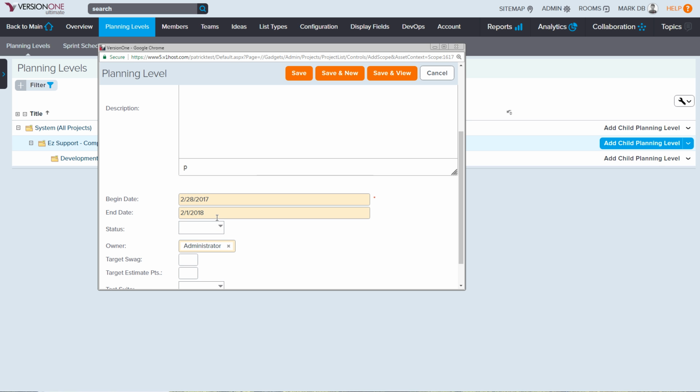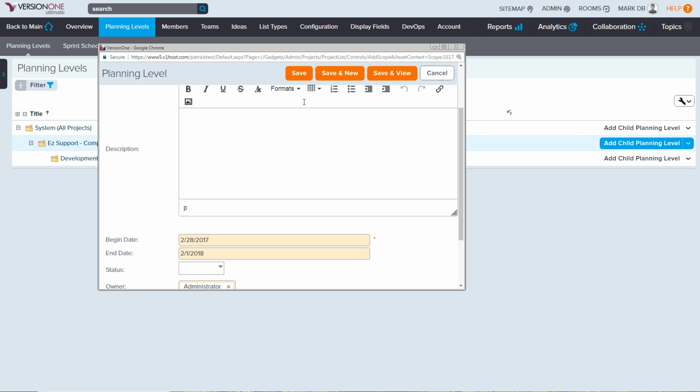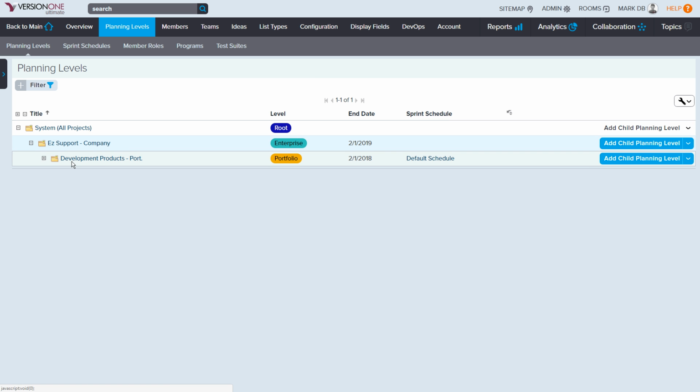So one thing you can start to do in these planning levels as well, so that we can do capacity planning, is you can go in and create a target SWAG or a target estimate point. SWAG is feature points. So if I say we want to do 100 feature points, we could do that in here. And then the target estimate, if we're at a lower level, we can do target story points as well. So we can start to put this in there, and that'll help us when we start doing some capacity planning out there. So that's all I'm going to do at the ART level. We'll save that.